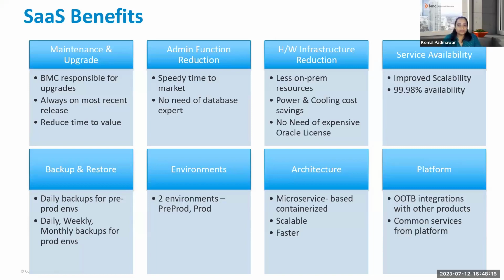Also, we are taking care of backup and restore. As I'm saying, you get two environments when you get the solution, pre-prod and prod, and we are responsible for the backups and restore of those data stores that we use for this solution. So those are all the benefits of migrating to SaaS. And this is not only for SaaS; some of these are still applicable if you choose the new solution on on-prem infrastructure as well. Some of the things BMC is still responsible for when they provide BHC on-prem.